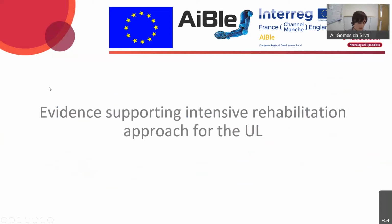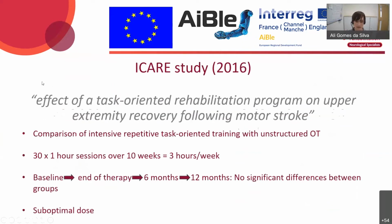So if we just take a look now at the evidence supporting intensive rehabilitation approach for the upper limb. Okay, so next slide, please, Sandra. The first study I've put down here was the iCare study from 2016. So this was a large study in the US. I think it was 7 different hospitals were involved. There were 261 patients, and it cost about $10 million.